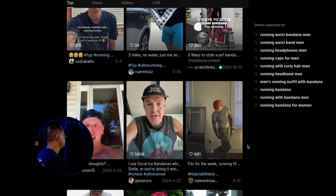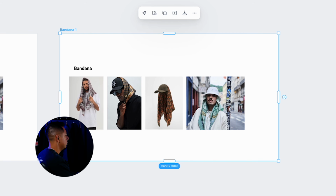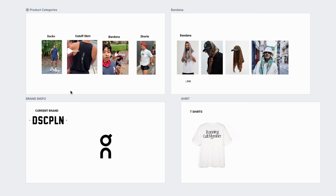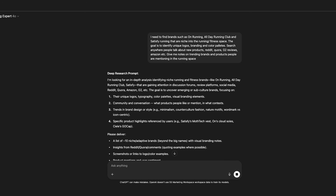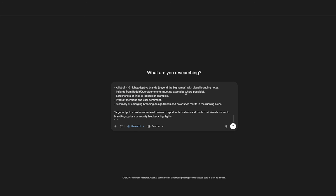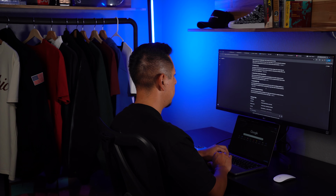Now, I started by putting together visual inspiration for my research. I looked for it in social media, Pinterest, and other brands I found online, even on print-on-demand suppliers, to see how we can adapt it to our products. Once our mood board was done, the next step was to do a deep research into our market in order to find trends that we can use for our branding. By using a deep research prompt like this, you're able to then guide ChatGPT into a deep online search. Because the main problem we had before was that we were lacking identity and clarity. So this new process will help us jump into a growing market the right way.